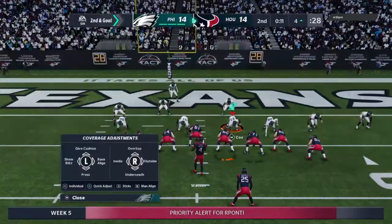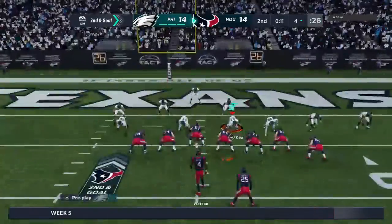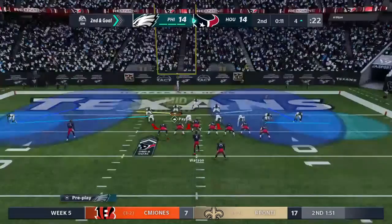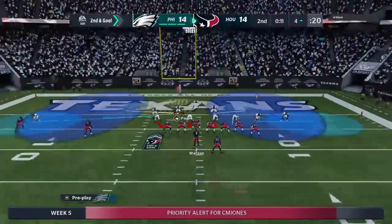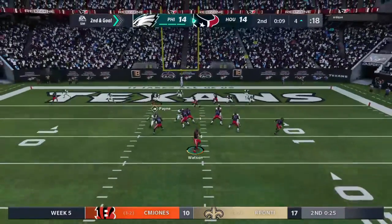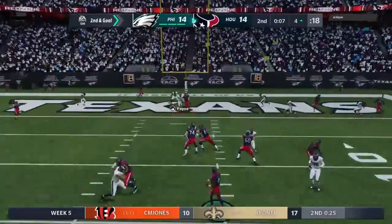2nd and goal from inside the 5. Check Mike 47. Eyes up! 47's the mic.